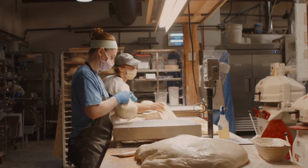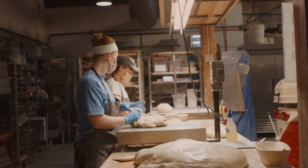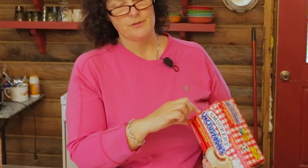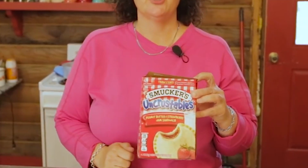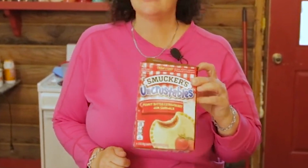This rapid freezing process locks in freshness and prevents ice crystals from forming, preserving the exact texture and taste that made these sandwiches famous. The frozen sandwiches then move through automated packaging systems that individually wrap each unit, protecting them during their journey from factory to lunchbox.